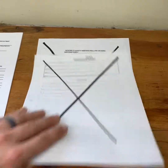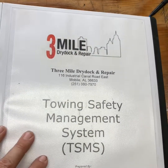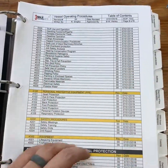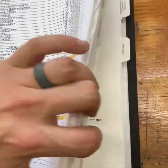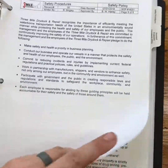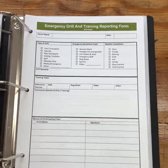We were using these forms for safety drills and safety meetings, but instead of using these, we will use the ones that are in our tow and safety management system. The drill that you want to fill out can be found in SOP 4204 under Drill Report. This is a safety drill and meeting form.